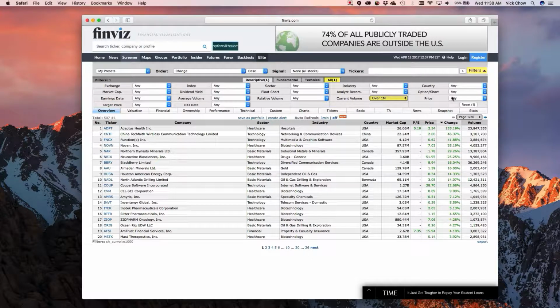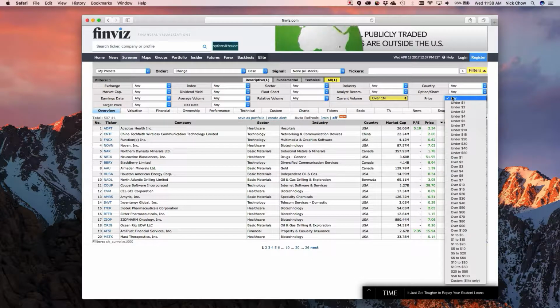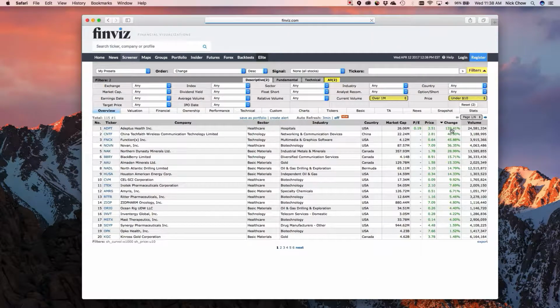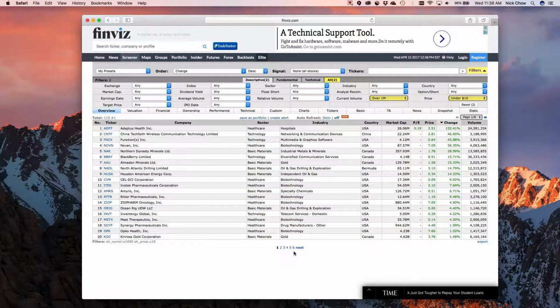So if you don't really want stocks below $10, or if you want stocks under $10, let's say you only want to trade penny stocks, you could go under $10, click on under $10, and now our 26-page list went down to 6. You'll get a much better list if you're interested in trading stocks under $10.